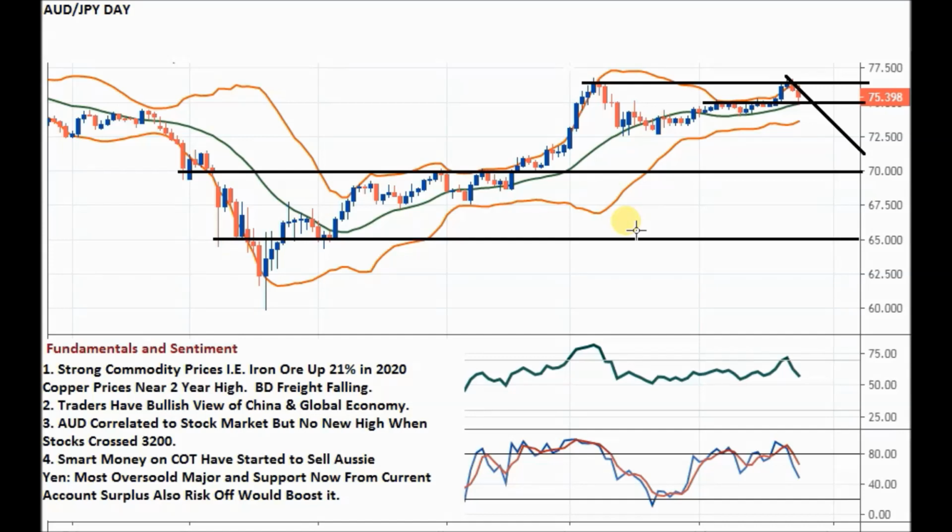The Aussie just looks like we're running out of steam. When we came up here, that big surge, Bollinger Band volatility was high. When we came up here, see the bands, they're narrow, the volatility is basically lower. I think the buying is going to exhaust. Aussie going down, we shall see.